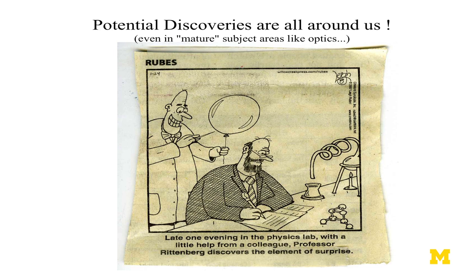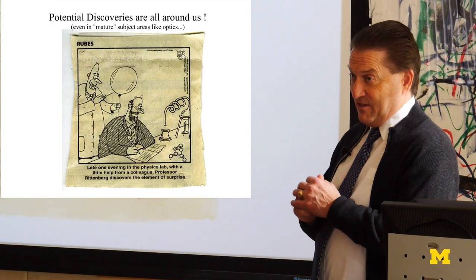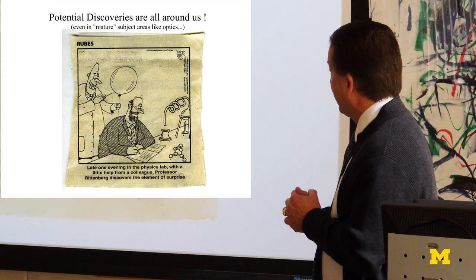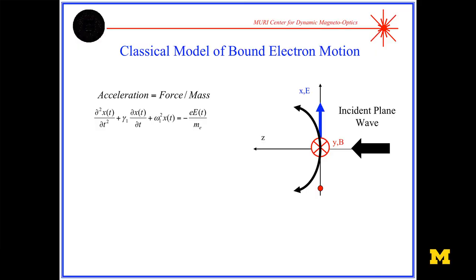So we need to follow the example of Professor Rittenberg here, who is sitting late in the physics lab one evening. And behind him is a colleague who is about to burst the balloon with the needle. And the caption reads that Professor Rittenberg is about to discover the element of surprise. We need to do this with light. So here's the slide you've all been dreading. I am going to show you some equations.